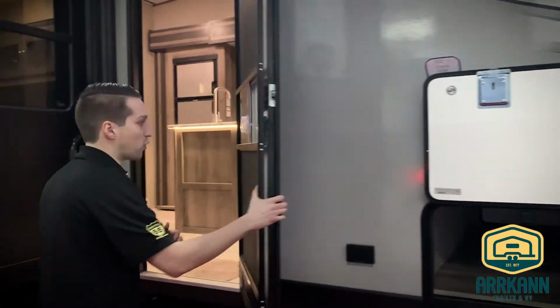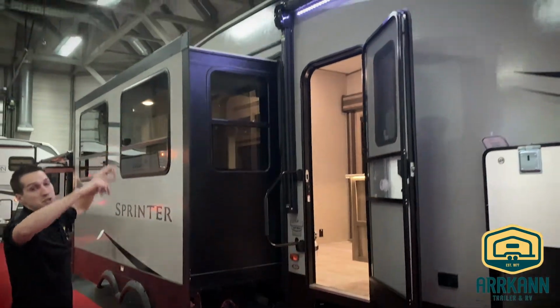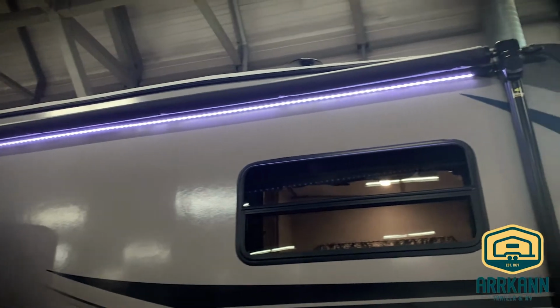As always, the Sprinter does the friction hinge wide entry door. Okay, power awning, of course. It's got the speakers built right in. So when the awning's out, it will project sound right down onto your campsite.